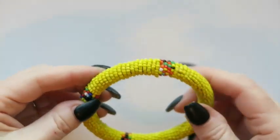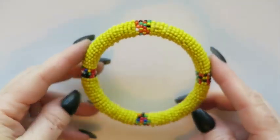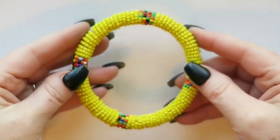And then this bangle style bracelet has got these yellow seed beads, which I will also sell. Somebody might be looking for this. They want to stack it with other colors. They need a yellow one, and I'm their girl.